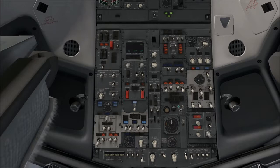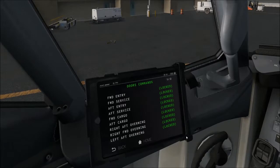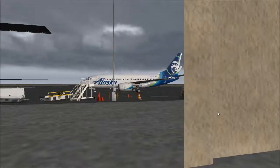Well, I'm not sure what it doesn't like, unless it doesn't like this position for the start switches. This is the default cold and dark cockpit position, so I'm not sure if that has anything to do with it. I don't know. I haven't been successful in getting everything in the past. No, still shows lock. I don't know why that is, but I'm not going to belabor this.